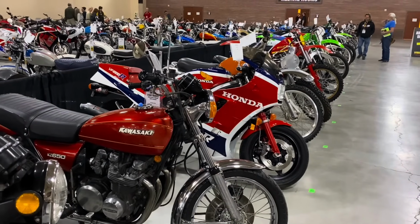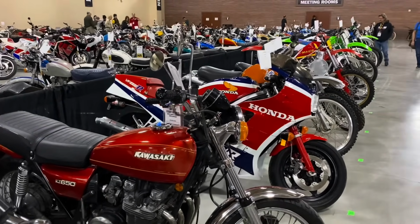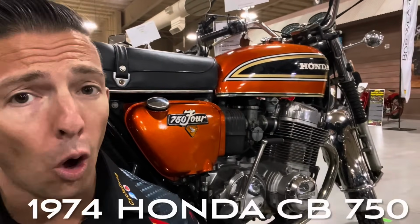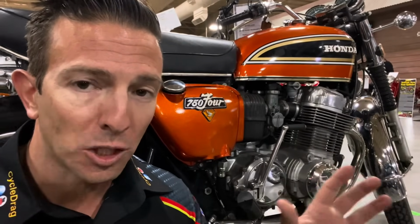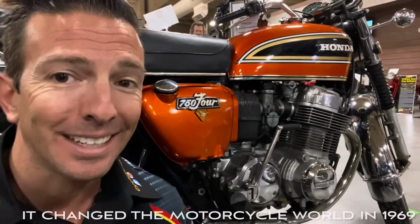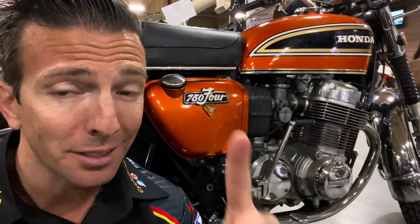We're going to look at some sport bikes here in a second, but first I think we need to pay a little homage to something that started it all. Well, as we have seen, in the early 1900s all the way through the 50s and 60s, V-twins ruled the roost. That is until Honda released this beauty. Many credit the CB750 as creating the sport bike. It was first released in 1969. It featured 4 cylinders and an overhead cam, and it is a piece of history.